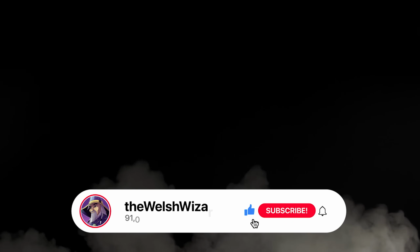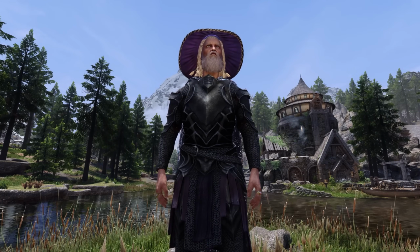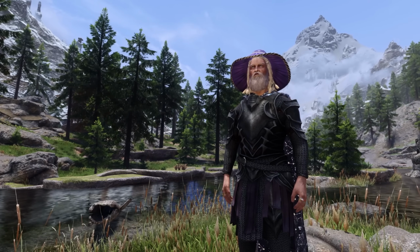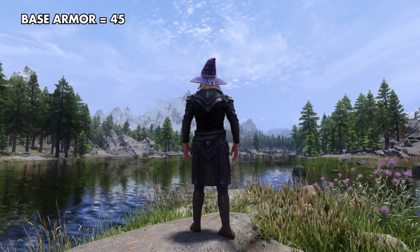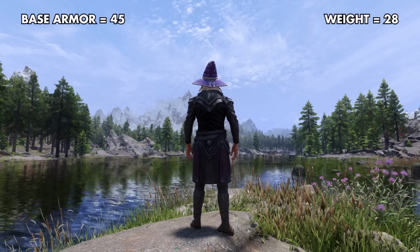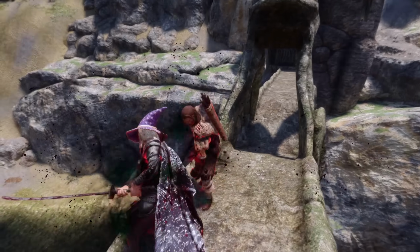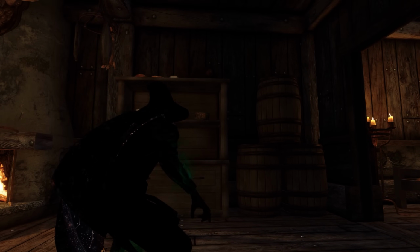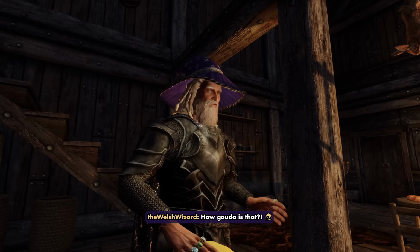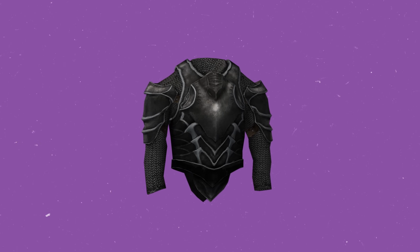But back to the ultimate cuirass. The one that truly reigns supreme in my book is the Ebony Mail. This beauty not only boasts a higher base armor rating than Azidal's, but is also the lightest heavy armor cuirass, boasting the best defense to weight ratio in the entire game. So you get maximum protection without sacrificing your ability to loot every single cheese wheel in existence. How Gouda is that? But the real magic of the Ebony Mail lies in its enchantment.